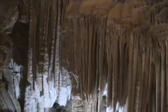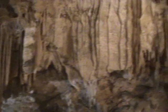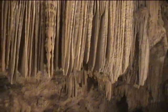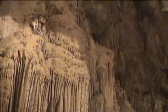And back in the 70s and 80s, tour guides used to be able to hit the end zone with a flashlight, and each one would make its own individual sound. But we stopped doing that because, as you can see on the bottom, it did some damage to them. And so now we're not allowed to touch anything because we're trying to preserve what's left. But this is the first room that Richardson and Morton explored into.